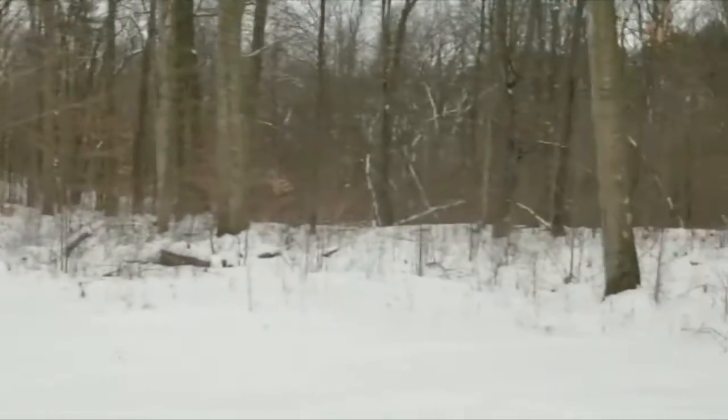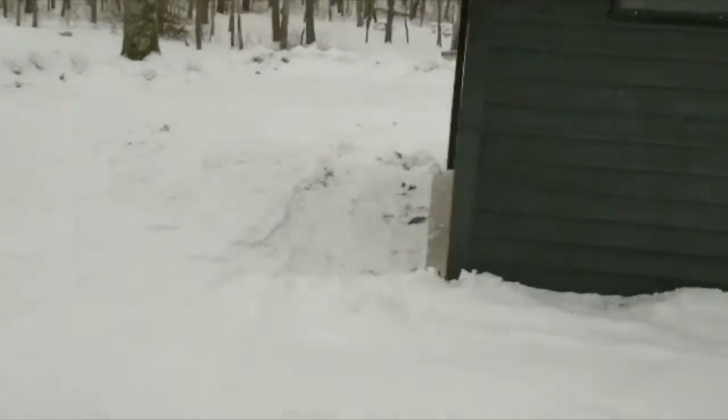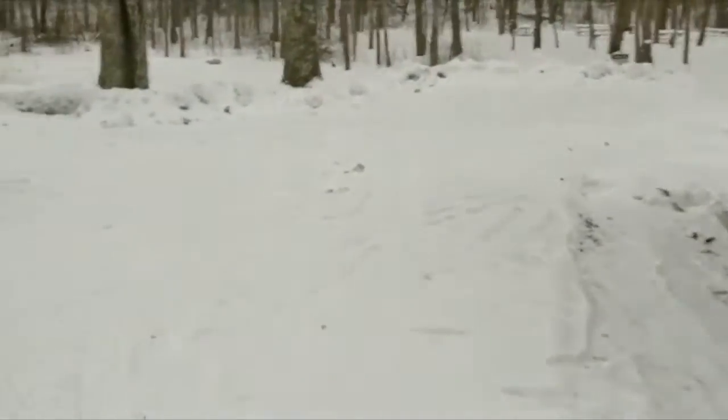I would explore a little bit more today, but I got boots on, but at the same time, I don't have the right pair of boots on. I don't feel like having wet feet.